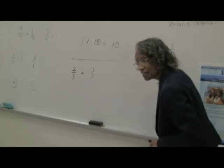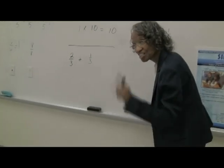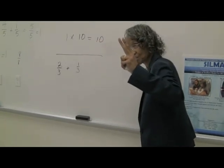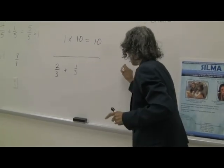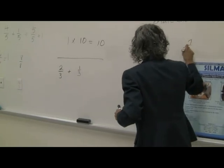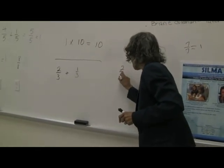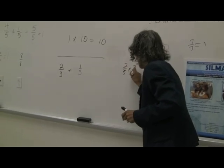We're going to take the denominator of one of the fractions and form 1. And what would that be? What's 7 over 7? 1. We're going to form 1. 7 over 7 equals 1. And we're going to multiply 2/5 times 7 over 7.